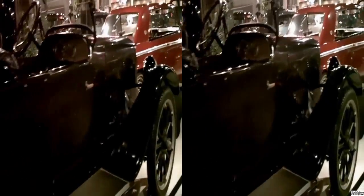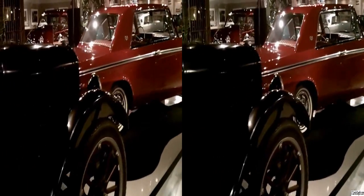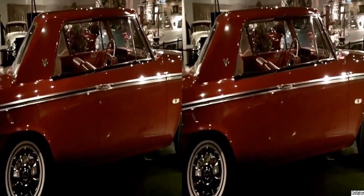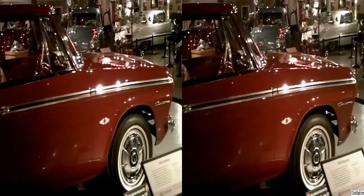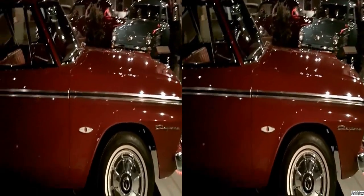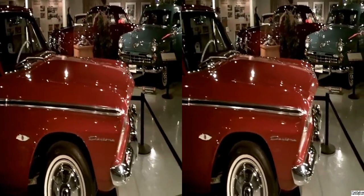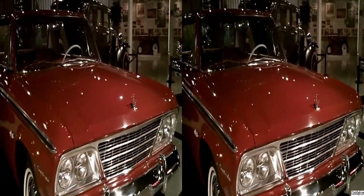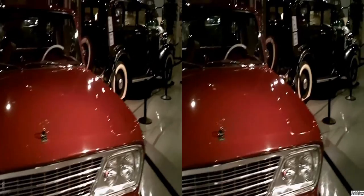Here's a Light 6. This right here is the last Studebaker made in South Bend. It's got an Avanti engine in it. Got a lot of last Studebakers here.